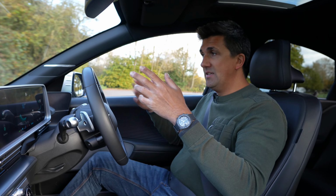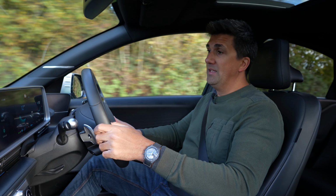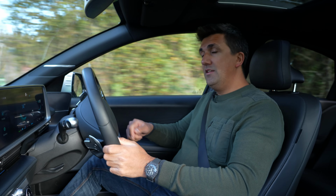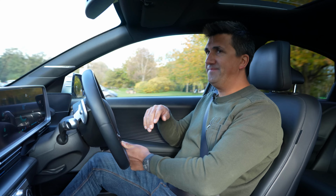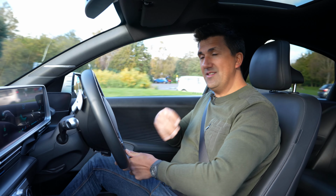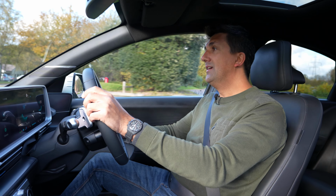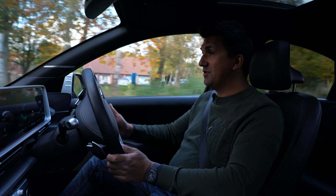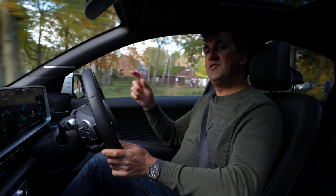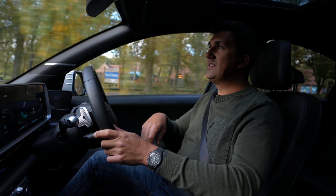Now that's fine. It's informative, that's helpful. Until you go over the speed limit and it starts to bong. And it bongs 4 times. 2, 3, 4. And it will continue to bong each and every time you go over that speed limit.